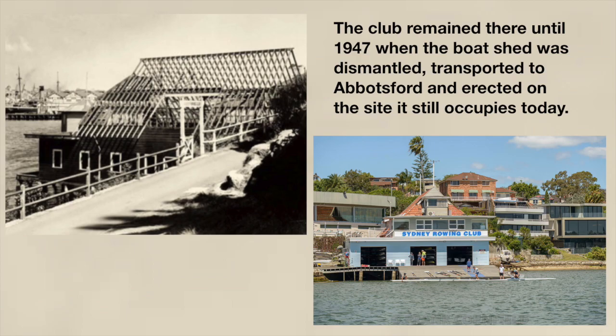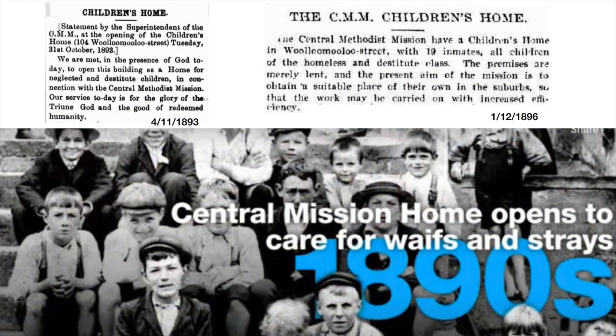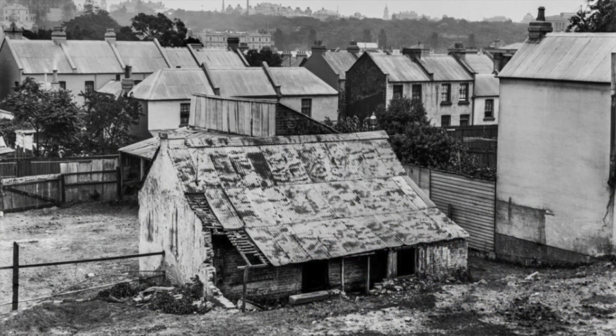The Central Mission Home for Neglected Children, also known as Waverley House, and the Home for Waifs and Strays, opened in Woolloomooloo Street in 1893. It moved to Croydon in 1900 and was renamed Dalmar. The area declined after the economic depression of the 1890s. Woolloomooloo was known for cheap rents and run-down housing.